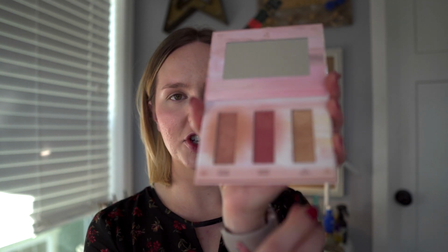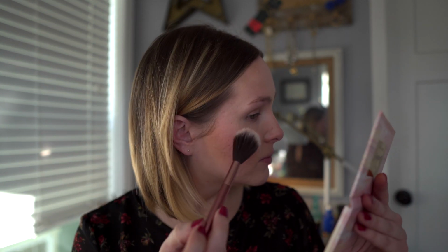And then since we're here already and it's convenient, I'm gonna take the highlight from this palette. It's in the shade City Lights, and it's definitely a gold color. And I'm taking, again, another Moda brush. This is a nice diffusing highlighter brush. Tapping into there and applying it to the high points of my face.